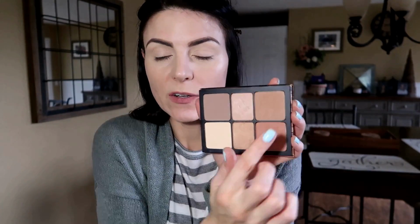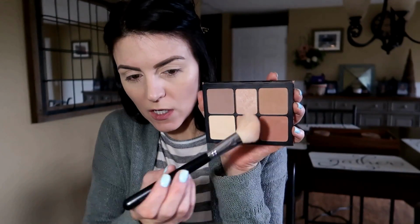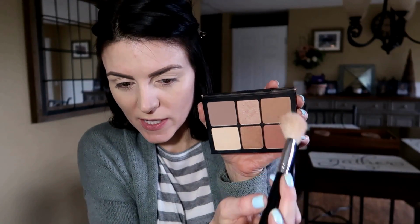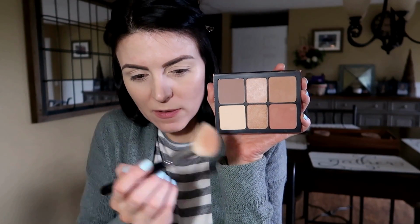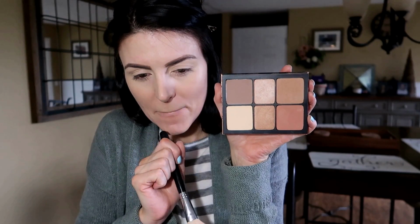Okay, so now I'm gonna start with, it feels like my skin's pretty dry. I'm gonna use this shade right here. It's the lighter one, not really a contour, but more of a bronzer shade. This one looks more like a contour, that taupey, cool shade. And this one's a little bit warmer, so I'm using the warmer one.